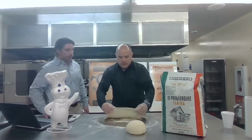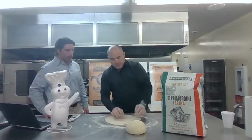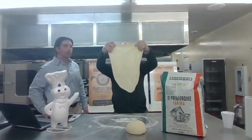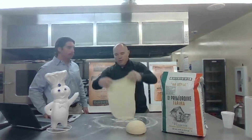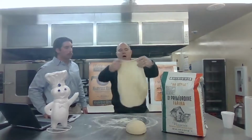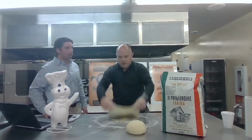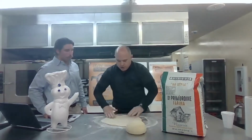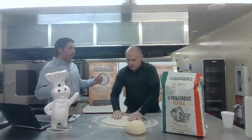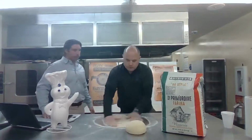So when we talk about the window pane, when you stretch the dough, you can almost see through it. If you stretch it out just a little bit more, you could actually read through it. This is a great gluten formation. And this is 12% protein, so you'll get even more with a 14.2 all-trumps.